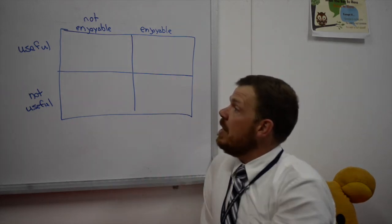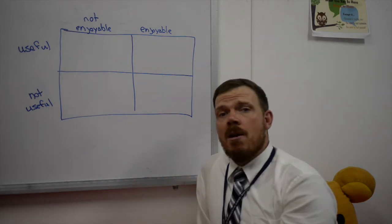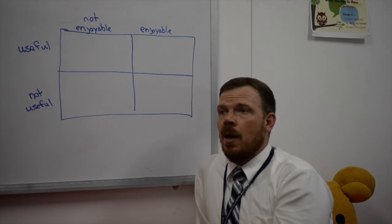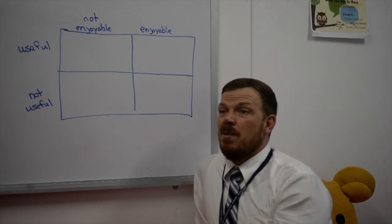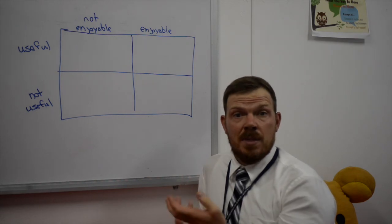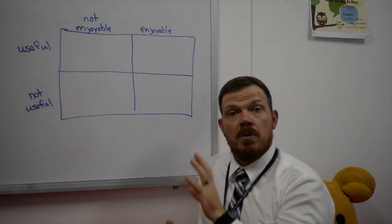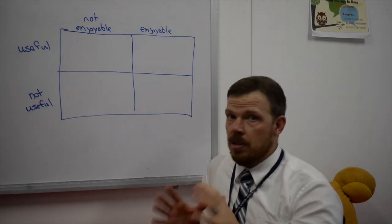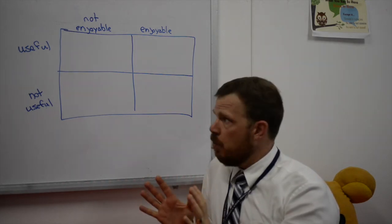And then we've got activities that are enjoyable, but not all that useful. I'd put Netflix in this category. Sometimes video games fall into that category. Social media sometimes falls into that category, although some people find those very useful for communication tools or developing skills. That's fantastic. Go for it.